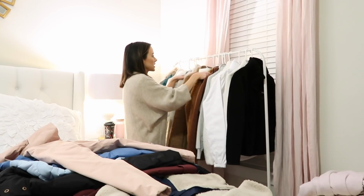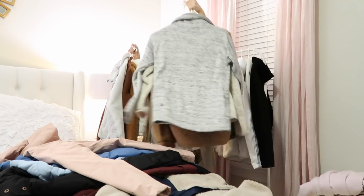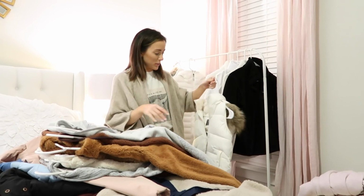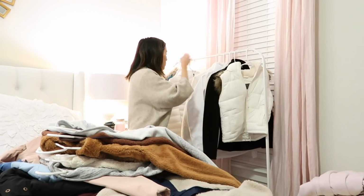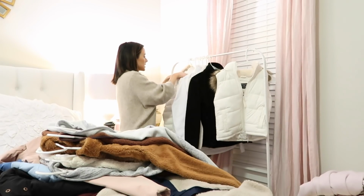Yeah, and then I think I need to go through this pile of fleeces and just get really honest about which ones I love the most. And then I have a ton of vests back there that I need to go through, so I'm gonna wait to go through those. So I think that these are all yeses.